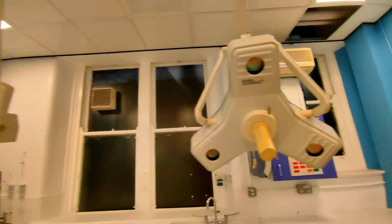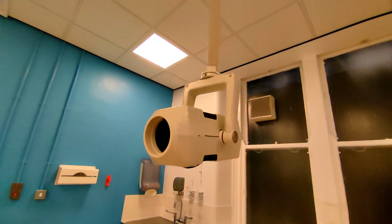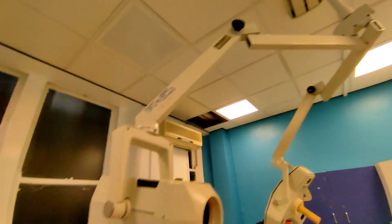I'm surprised that no one else has been in here, I am extremely surprised. They've got some form of laser. Yeah. We've got their drugs for the patient, so we're going to have to put them on anaesthetic, we're going to have to just do the surgery.